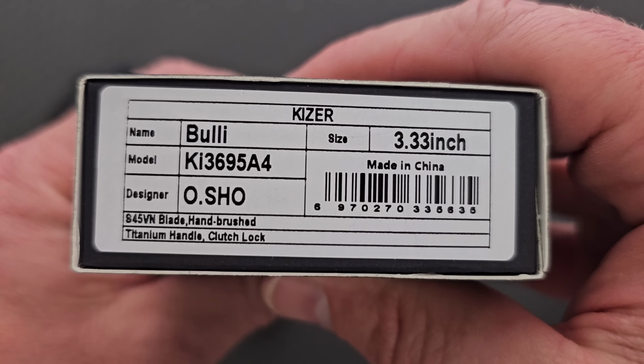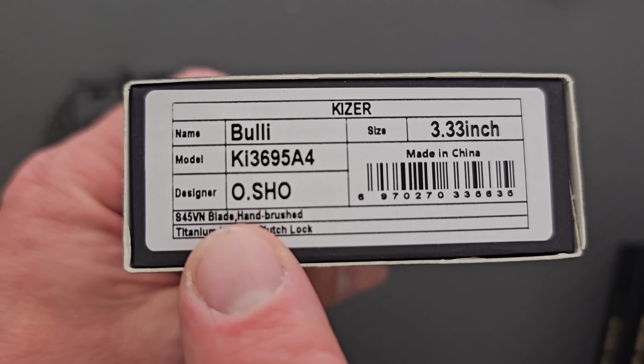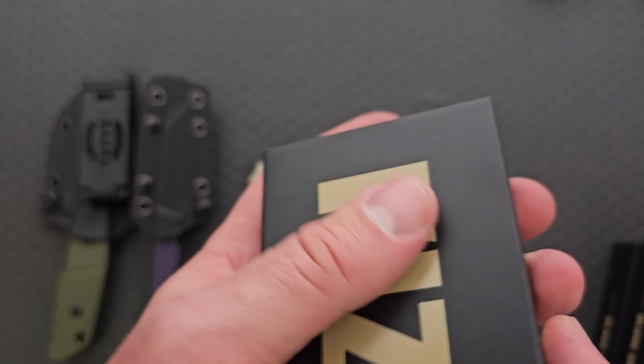Okay, this one feels a little heavier. It's also an S45VN blade, hand brushed, and then titanium, and it's got the clutch lock. This is called the Bully.